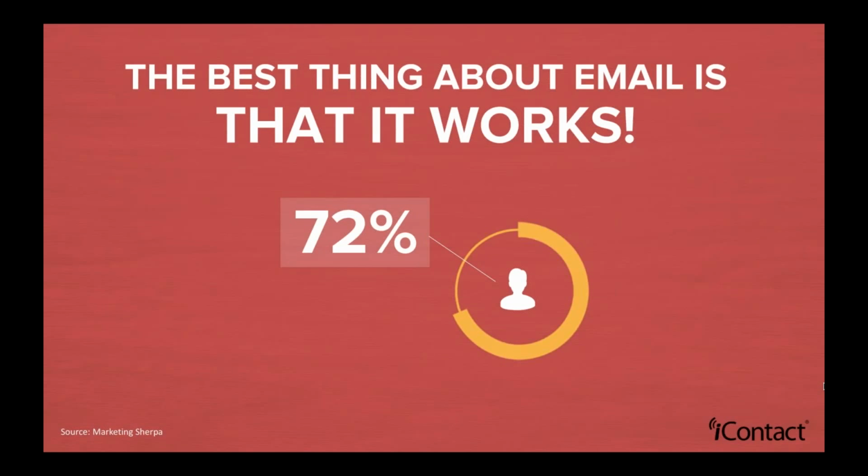72% of consumers say that email is their favorite method of communication with companies they do business with. Therefore, it's important that you definitely get in front of them using email.